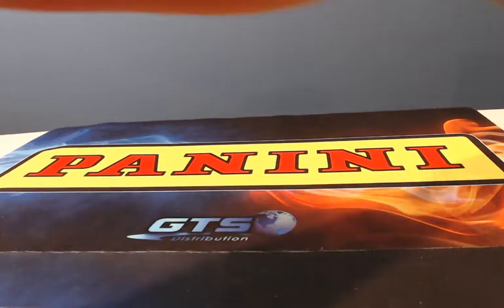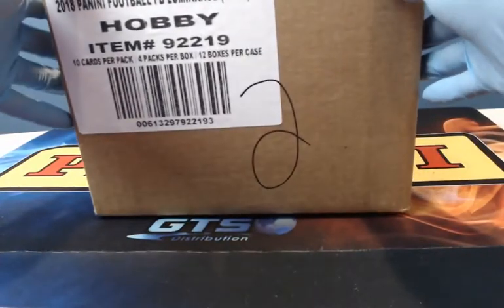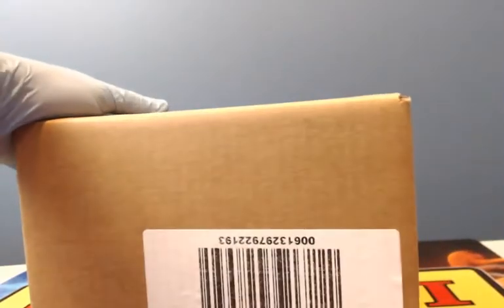Case two. And there it is. I put a two on it. Sealed. Let's rip.